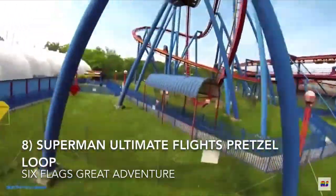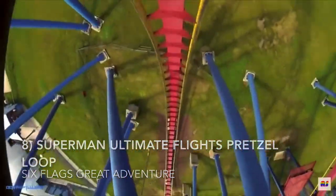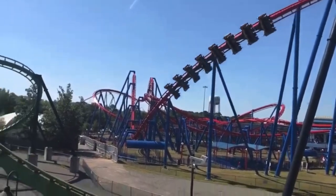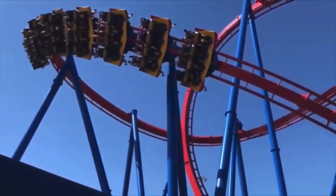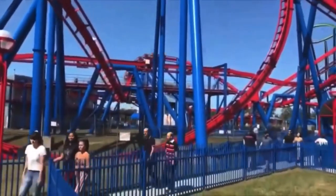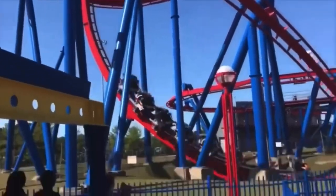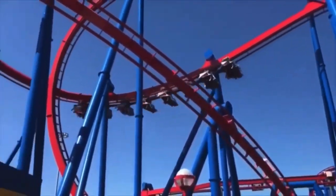For number 8, we'll actually be going back to Great Adventure for Superman Ultimate Flight's awesome pretzel loop. Now I do believe Superman Ultimate Flight does have one other pretty good element, and that's the back row drop, which is actually fairly whippy and really fun, but overall after the pretzel loop it's mostly just a bunch of kind of boring turns and a weaker inversion. This ride is really nothing special aside from the pretzel loop. That's what it's known for, and without the pretzel loop this ride would be kind of pointless. It's definitely the best moment on the ride, and it is the standout element on this sort of weaker coaster.